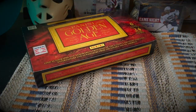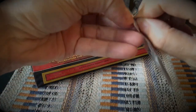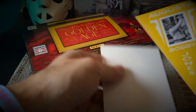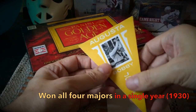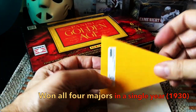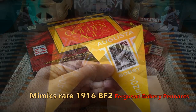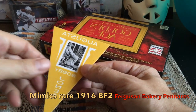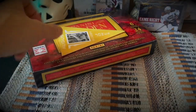Okay, guys, for the recap, I realized I did not open up this thing. So this would happen to be the box topper. Let's see what's within the box topper. And I believe it's one of the pennants. Yes, it is a Bobby Jones pennant. Really nice, beautiful little soft felt pennant. So again, these mimic pennants. Oh, it's numbered card number 7. It mimics pennants from 1916, the bakery pennants. Kind of cool. I like that. So that's sweet. That's a nice looking pennant.